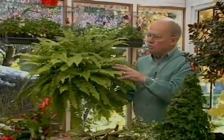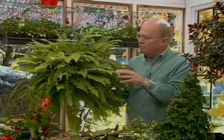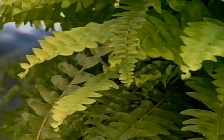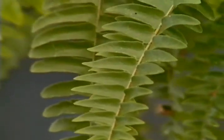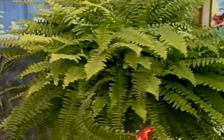And of course, one of the most popular hanging plants are the ferns, a whole bunch of different varieties. This happens to be the Boston fern. Now we learn, don't we, about ferns from their natural growing habits. Outdoors, they grow in an area where it's shady and where it's usually cool and where it's a little bit on the moist side. Duplicate those conditions indoors and you'll have a lot of success in growing the ferns.